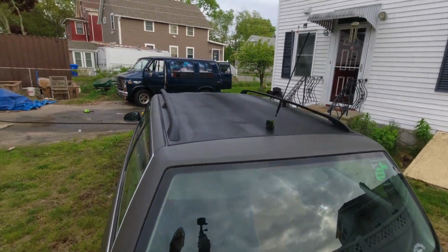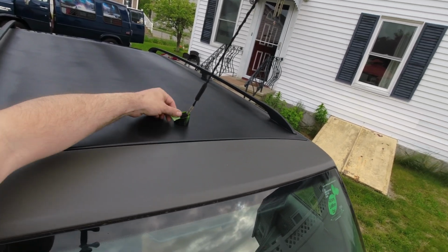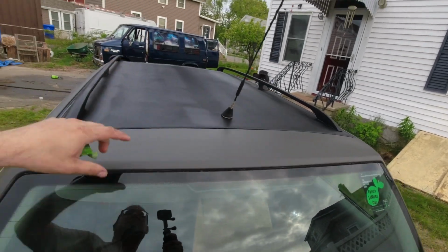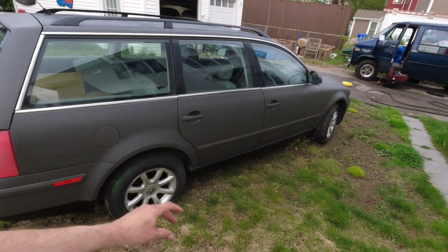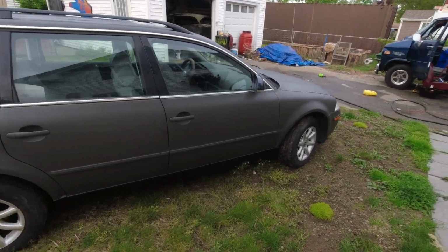So the roof ended up painted black, which did not want to come out good at all, and ended up with this texture. It ended up with that texture on it. There's nothing I could do about it. But whatever, it's at least painted. It's better than the half sanded that it was when I got it. But the entire exterior has been painted.